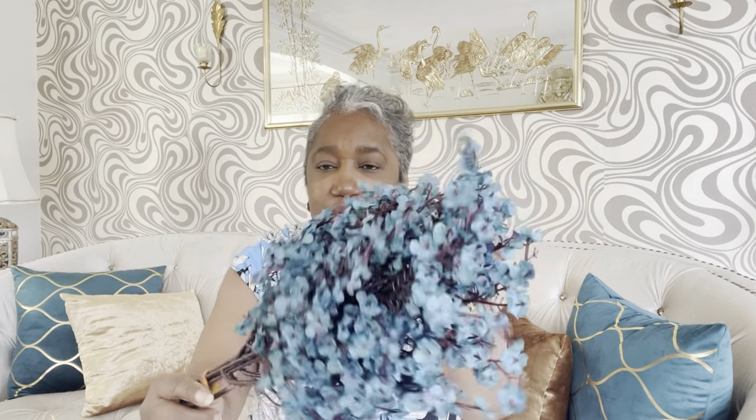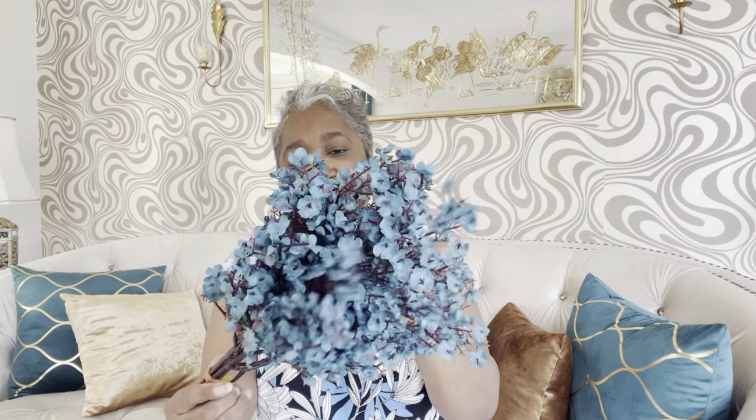Check them out. So here we go. This is what it looks like. Very, very pretty. So I'll use these. And I don't remember, but I think these were something like between $10 and $12. But I'll make sure that I leave everything linked below. So I have that.